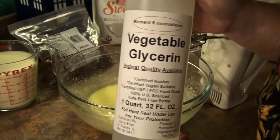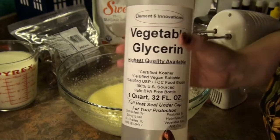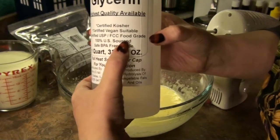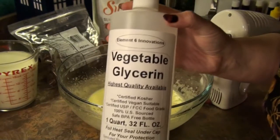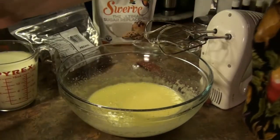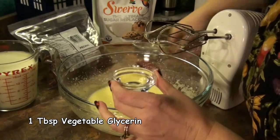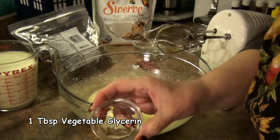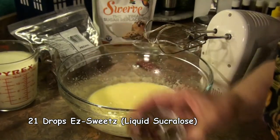Now, you got to be careful with glycerins. There are some glycerins out there that are toxic. They're not meant for human consumption. What you want to look for is something that says certified USP, FCC, food grade. Make sure you get that food grade. I find that this is a very good brand. It's also one that Gerard Benzon recommends. And this is a tablespoon of vegetable glycerin. I'm also going to be adding in 21 drops of Ez-Sweetz liquid sucralose.